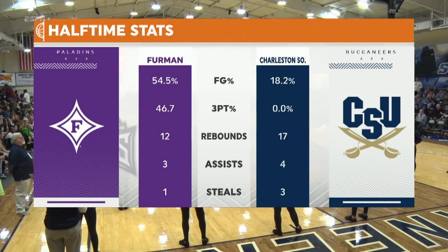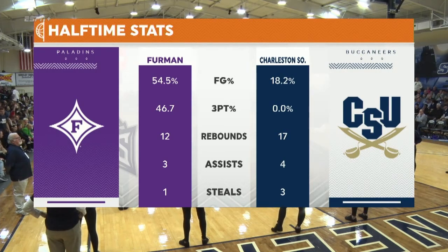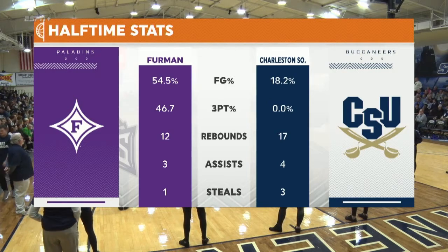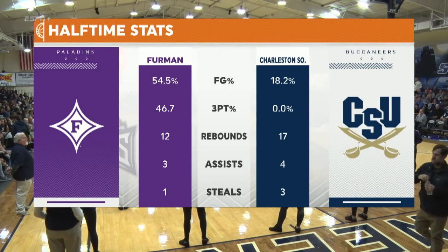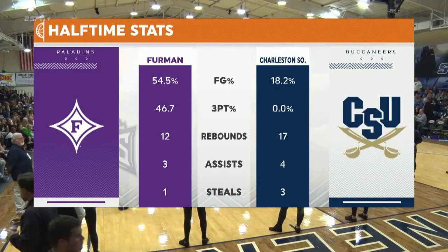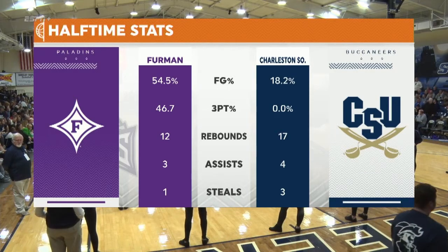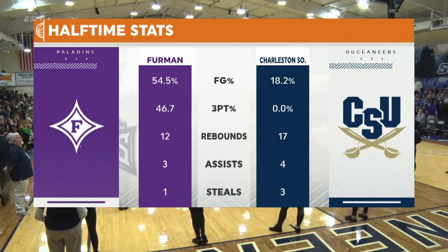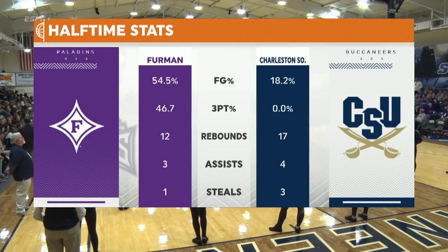They're 7 of 15 from beyond the arc, and that big 0% next to 3 points, 0 of 15 for CSU. You've got to look at the positives for CSU. This is going to be a character-building game. They're hitting the boards. 17 rebounds, that's not bad. Of course, you want to make at least one or two three-pointers, and drawing some fouls would really help close this margin out in the second half.